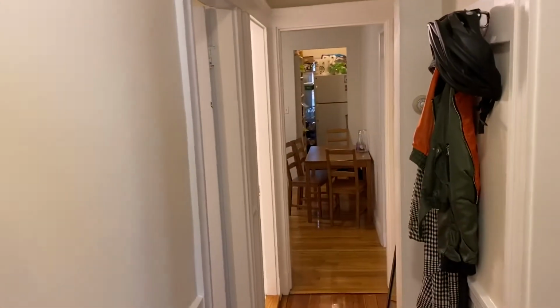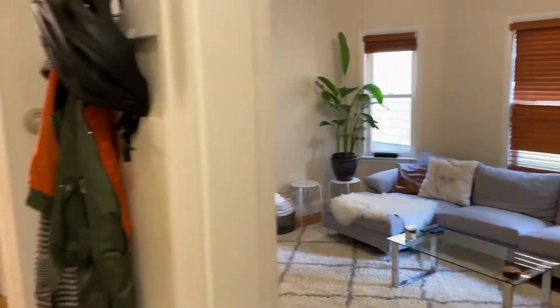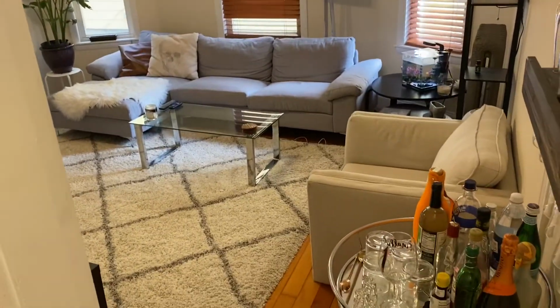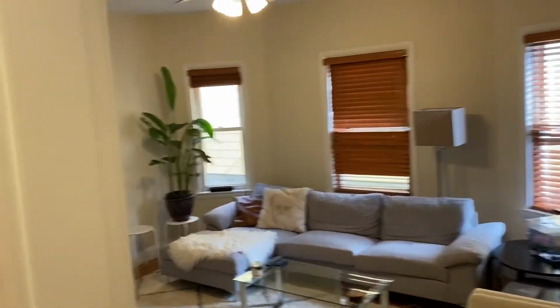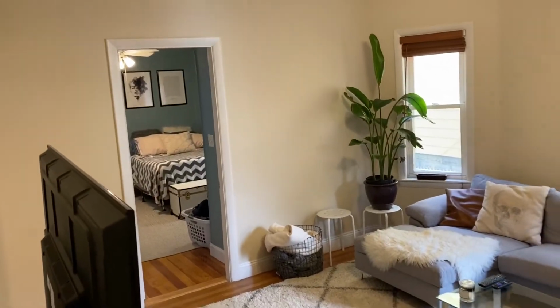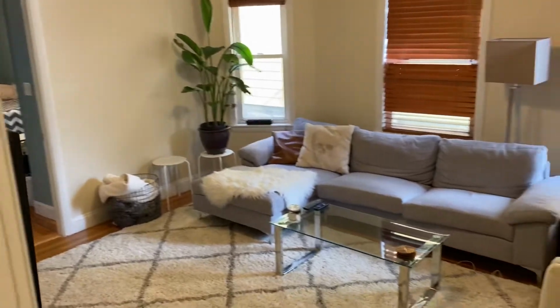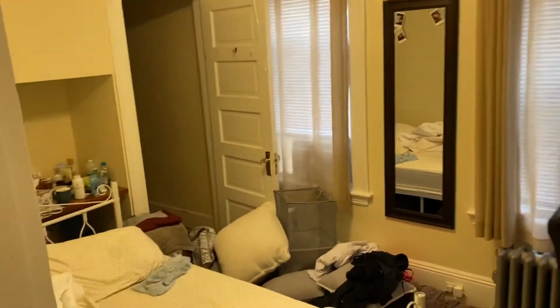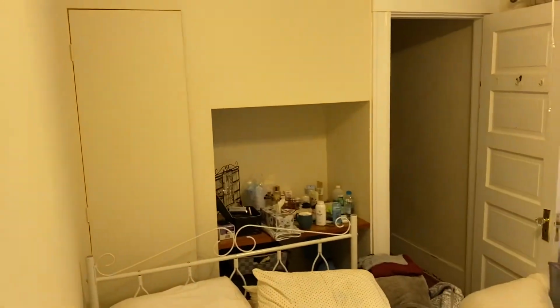So this goes back into the main hallway. The end of the hallway is the kitchen. Next up on this side is the living room. Going back into the hallway, the next bedroom is here on the left. This is the smallest of the bedrooms, but it has the largest closet, a very deep closet. Actually, a couple of closets.